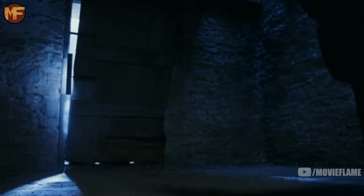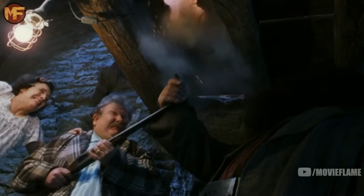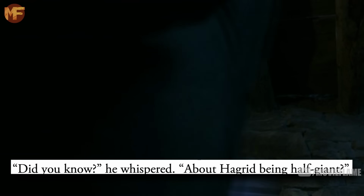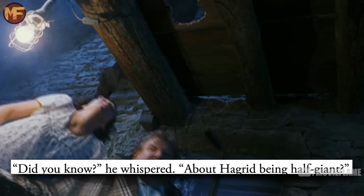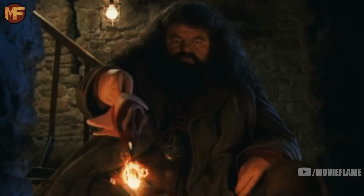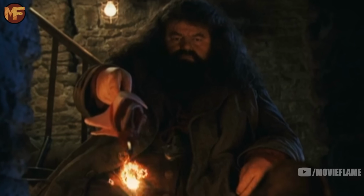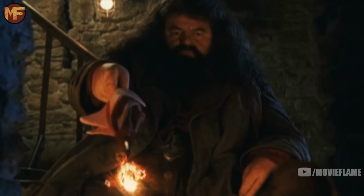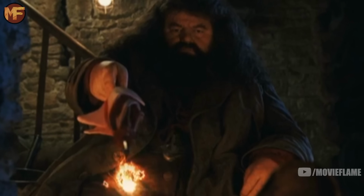We see Hagrid's size and strength as he breaks the door down and bends Vernon's gun, which is of course possible due to his giant blood, as he is a half giant, something we don't find out about until the 4th book. Hagrid using his umbrella to start a fire goes along with Harry's suspicion in the book that his old wand, which had been snapped when he was expelled from Hogwarts, was hidden inside the umbrella, which allowed Hagrid to do magic every once in a while.